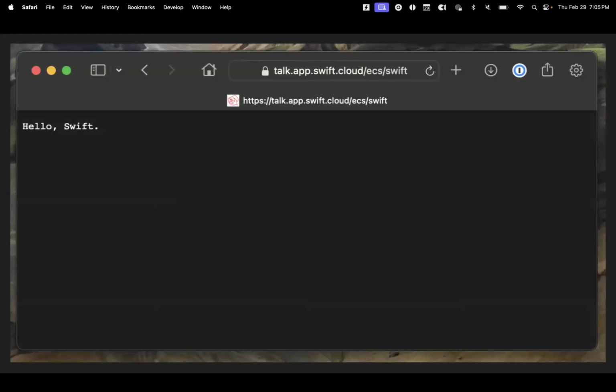27 minutes later, you will have a hello Swift or whatever you deployed URL that works in your browser. So this is the non-serverless model. A ton of steps. There's nothing auto-scaling here. There's no metrics. There's no alarms.